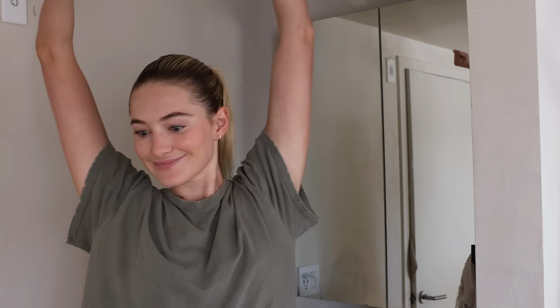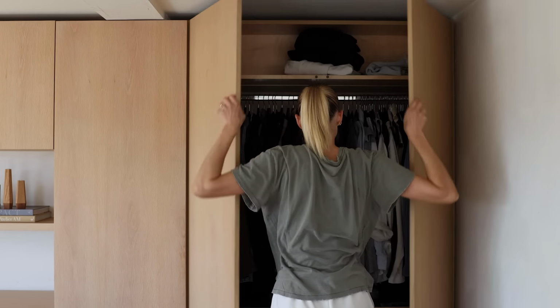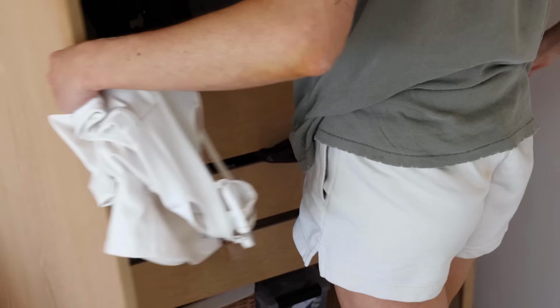So after I got myself together, I pick a quick outfit for today. My collection of gym wear is actually getting out of control. Because I'm doing a heavy strength training today, I chose this cute little set from Aloe.